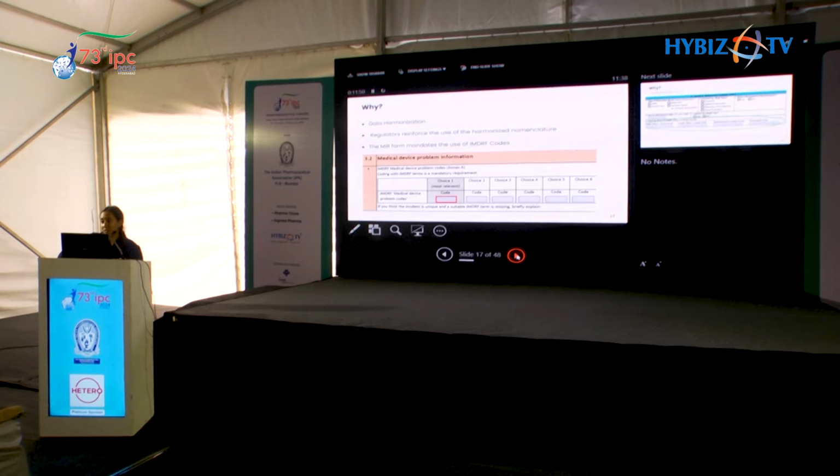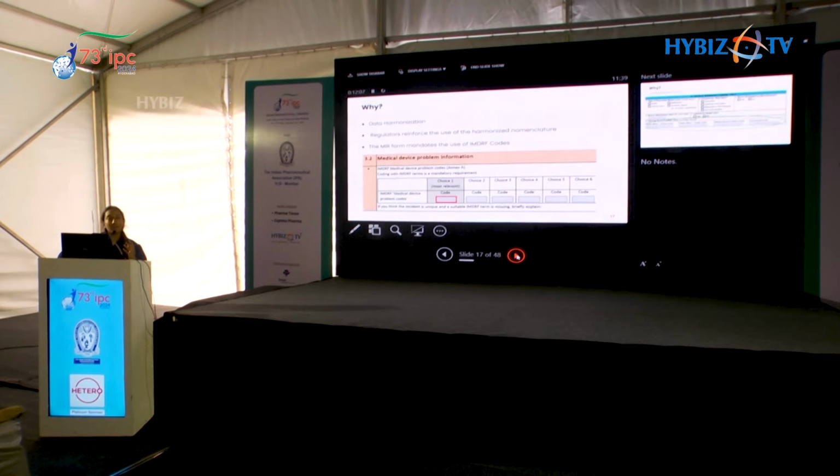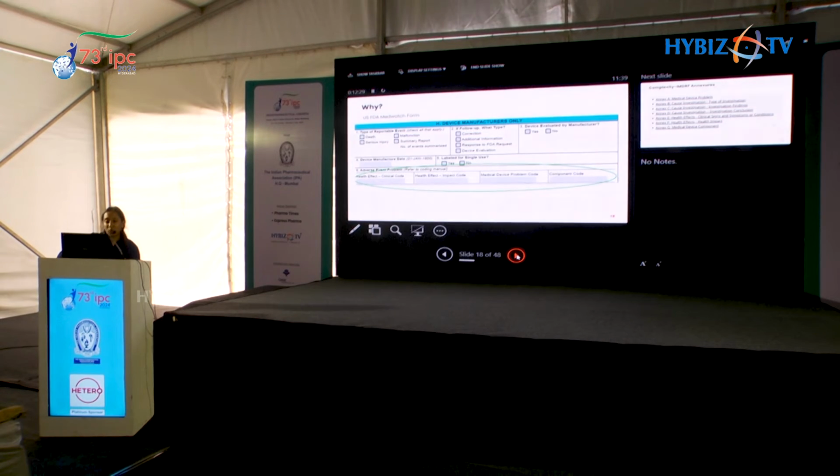For data harmonization. Imagine a scenario: fever, pyrexia, febrile, body temperature increase, body temperature spike. All these are referring to the same item, the same concept. We have to align it and code it uniformly so that the analysis is meaningful. That's why coding harmonization is also required as a part of the incident form. This is the manufacturer incident report form which is submitted to the European medicines agencies. It has a section where you have to complete the IMDRF code. Similarly, the US FDA MedWatch form, you also have to code.